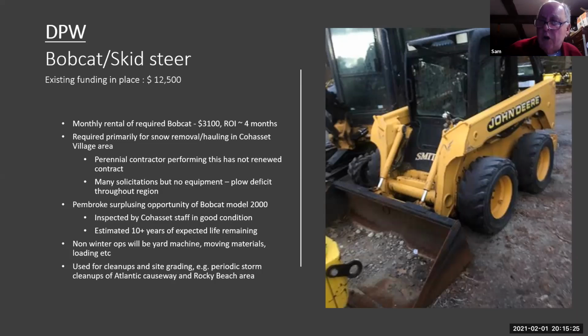How much yearly in total are you spending on renting Bobcats or a Bobcat? So this is the first year we are without the Bobcat for the village. If you look at 4 months at 3,100 of winter, it would be the value of this purchase. So this is the first year you've had to rent one. We have not pulled the trigger on this yet. Yeah, we have not rented it. Yeah, this would be the first year you would have to. Right. Have we rented a Bobcat for other things in town? I can't say, but I'm sure at some point we've had a Bobcat on site.